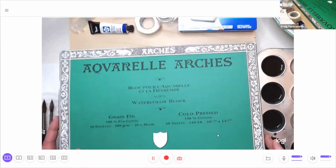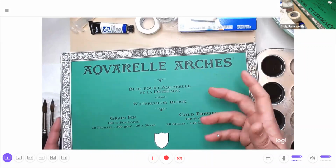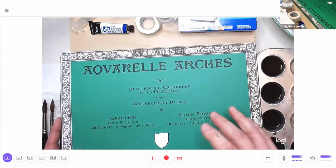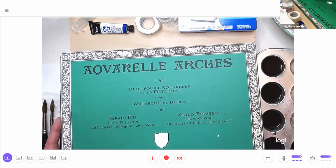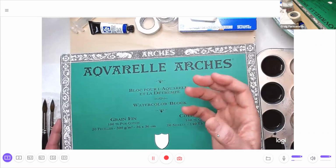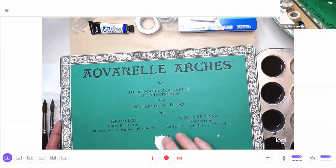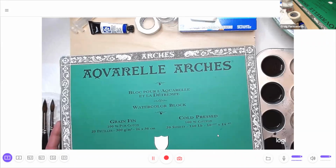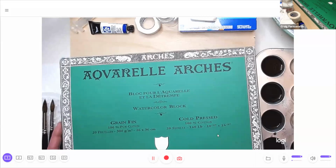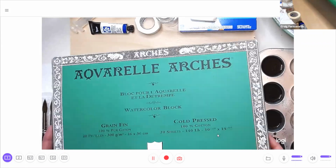So 90 pound dries quickly, but it doesn't take very much handling, rubbing or scrubbing or multiple washes, because each time you put a wash down on a piece of paper, you are saturating it with pigment. And after a while, all the pores in the paper start to fill with sediment, and the paper no longer has the ability to absorb the pigment. So 140 pound is a nice mid-range size. But some illustrators will use 300 pound. I've seen that often as well, especially if you like to work very wet or with a lot of layers. So anyway, this is the kind of paper that I use.